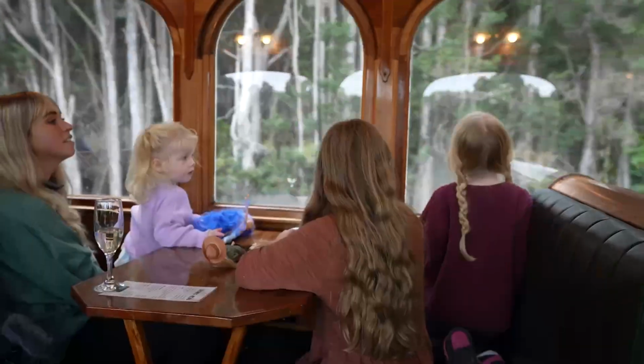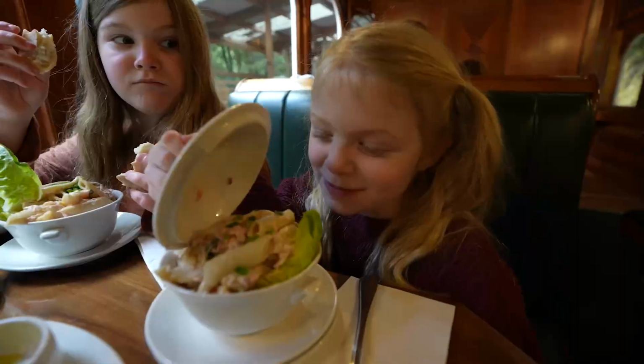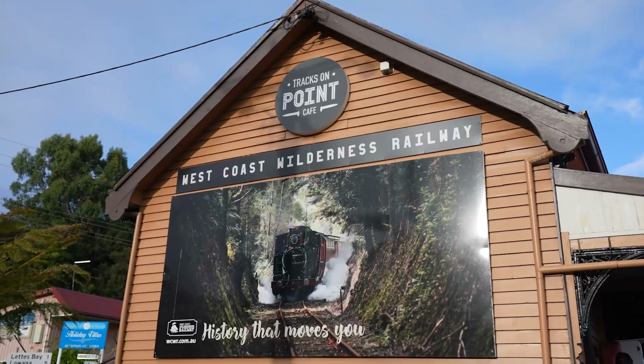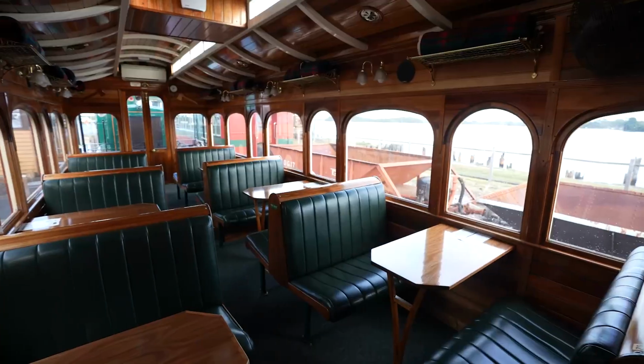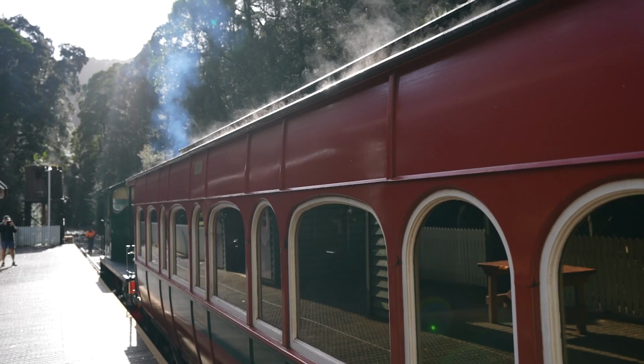Today we have saved the best for last as we experience Tasmania's most scenic train ride. This morning we are hopping on the West Coast Wilderness Railway, which is a beautiful luxury train going through the west coast of Tasmania.